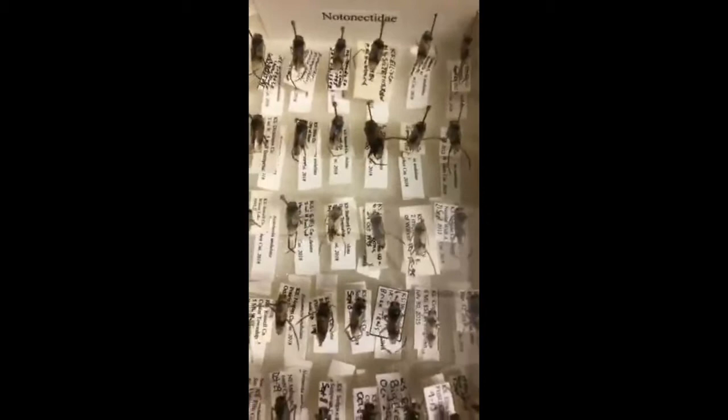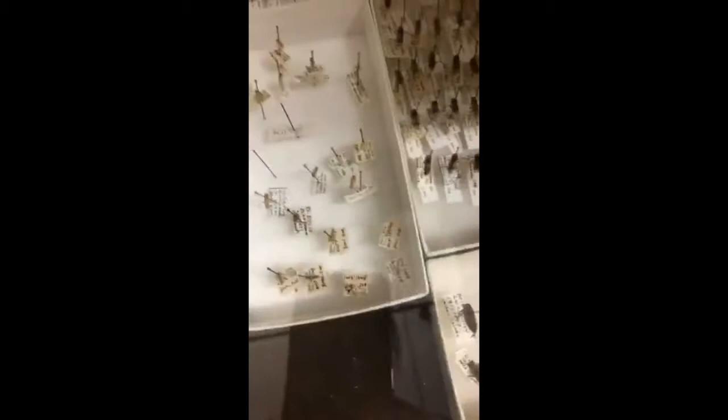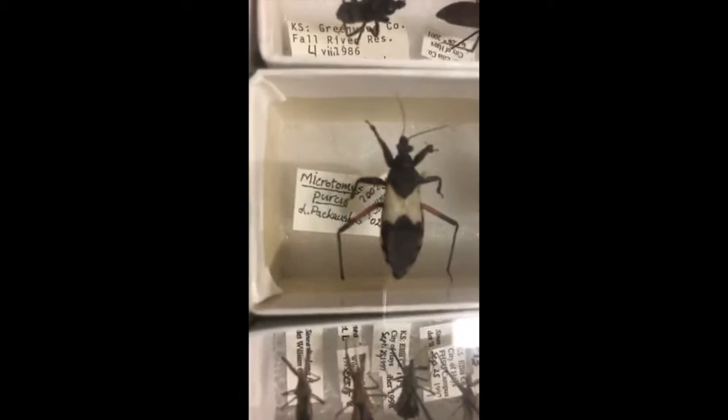All right, so this is the true bug area. And again, we call these guys the Heteroptera, which means they have different wings. If we come up and around, there are some more cool bugs in here we have to look at. Here we go. In the variety of bugs, you can see the species names under there for each different kind. Microstomus percus. All right.